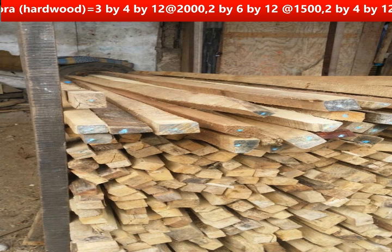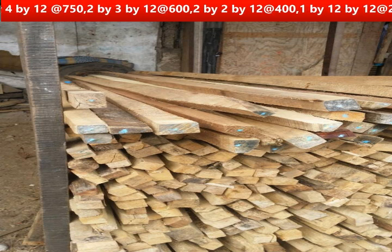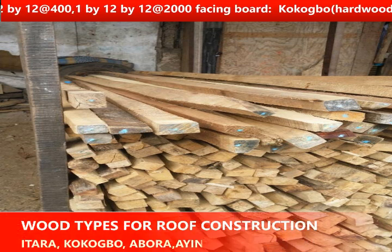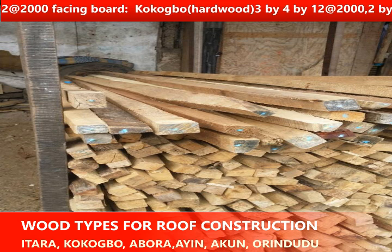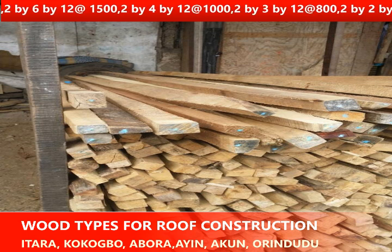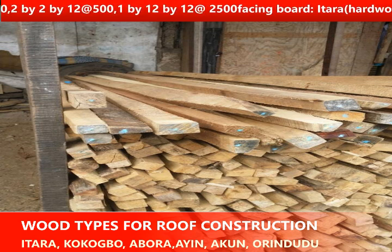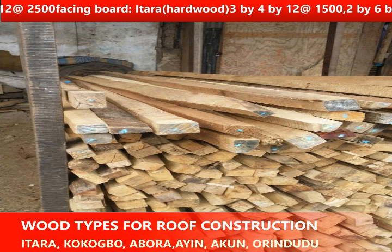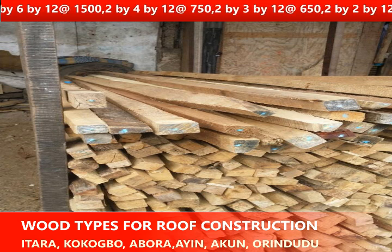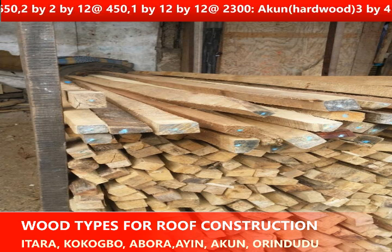If you want to have a beautiful roof in the end, you have to make sure that you purchase wood like itara. You have to purchase wood named itara, kokoigbo, abora, ayin, akun, oridudu. You remember a while ago when I told you that when your carpenter or contractor is choosing wood for you, you have to be mindful of the type and the quality of the wood.